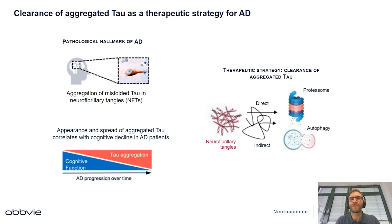One very nice application and example of how we can use these cells is a targeted screening approach that we are applying on a more regular basis. This is the clearance of aggregated tau protein as a therapeutic strategy for Alzheimer's disease. Tau protein, which upon misfolding and aggregation forms the so-called neurofibrillary tangles, is a pathological hallmark of Alzheimer's disease. The field believes that the appearance and the spread of the aggregated tau correlates with the cognitive decline, and this is something we want to counteract.